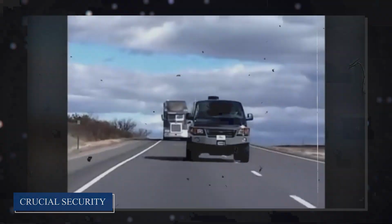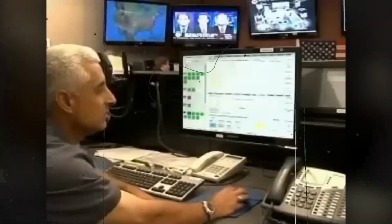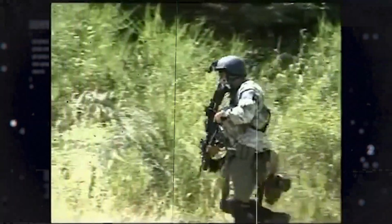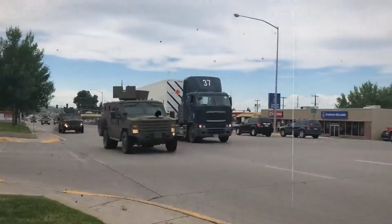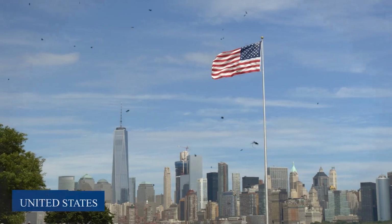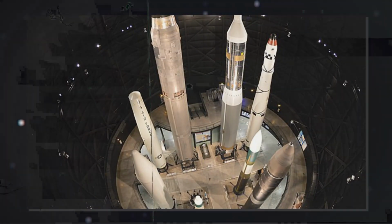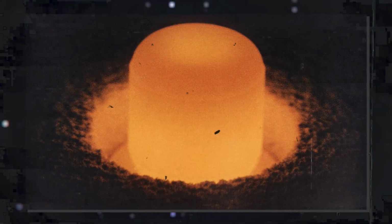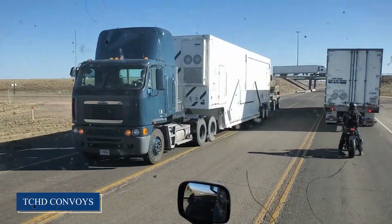It's such a crucial security challenge that the US government has a whole agency just for this job. The Office of Secure Transportation, OST, is responsible for the safe and secure transport of government-owned special nuclear materials in the contiguous United States. These classified shipments can contain nuclear weapons or components, enriched uranium or plutonium. These transport operations are commonly known as TCHD convoys.